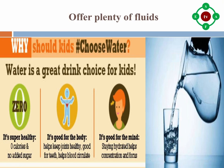Dehydration can be very serious in babies, especially if they're under 3 months old. Call your pediatrician if you suspect your baby is dehydrated. Some signs may include no tears when crying, dry lips, soft spots that seem sunken in, decreased activity, and urinating less than 3 to 4 times in 24 hours. Ask your little one's doctor if an oral rehydration solution is appropriate.